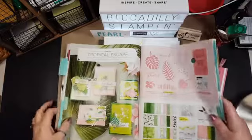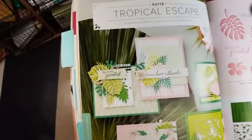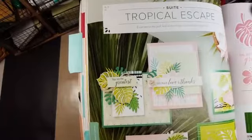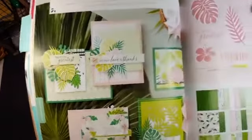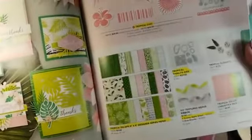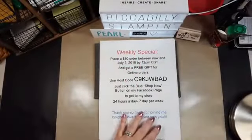Anyway, look at this. I'm just going to show you what their cards are. Aren't those great? I love it. Hi, Marcia. Hi, Shelly. I love it when you come in, Shelly. And look at this paper that they have that coordinates. Oh, it's a fun suite. So let's get started because this easel card is just killing me.